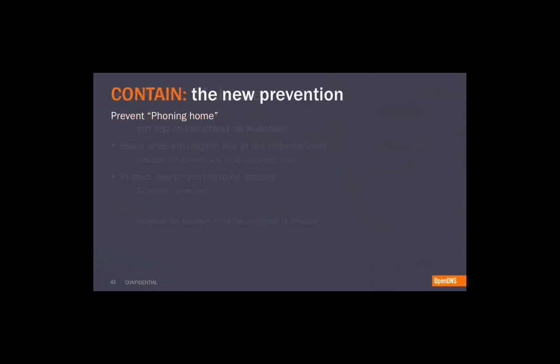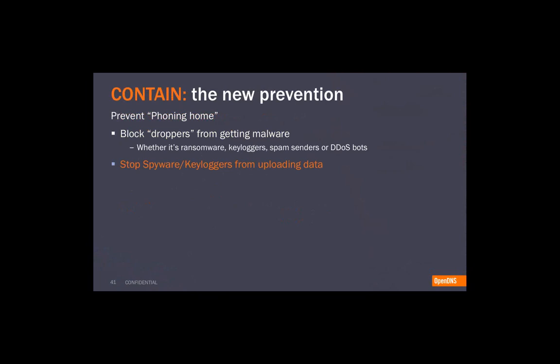The flip side of this is containment, which a lot of people are talking about as the new prevention. So when we talk about containment, it's that critical outbound portion of preventing the dropper from getting an additional piece of malware to install, or even that initial one, stopping the spyware and keyloggers from exfiltrating the data, and preventing ransomware from getting encryption keys.